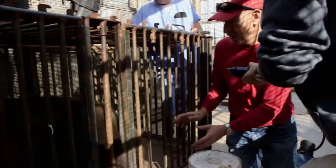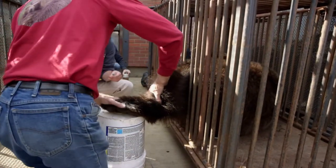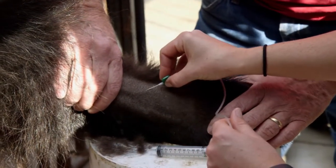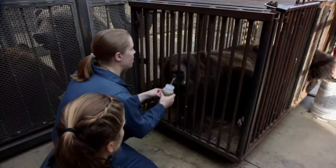As soon as we start feeding them honey, we can ask them to sit, and then we can ask them to lay down, and then we can ask them to stick out their foot, and they'll stick their foot out through one of the slats in the crate, and we'll be able to do a voluntary blood draw that way. Good girl. Good girl, Luna.